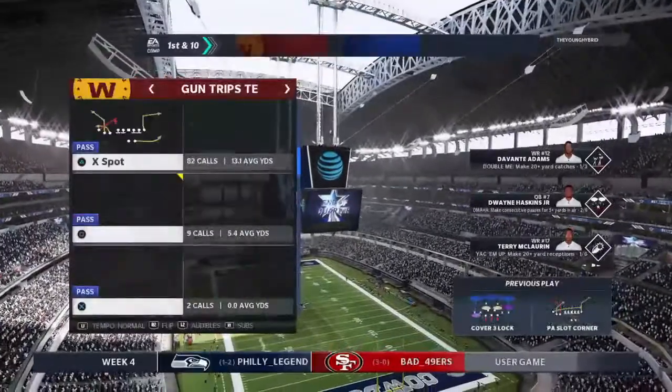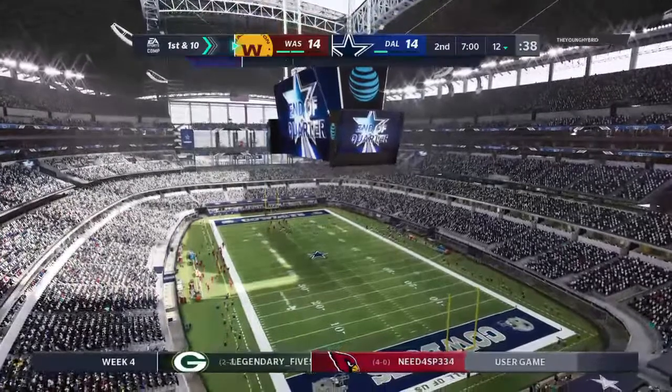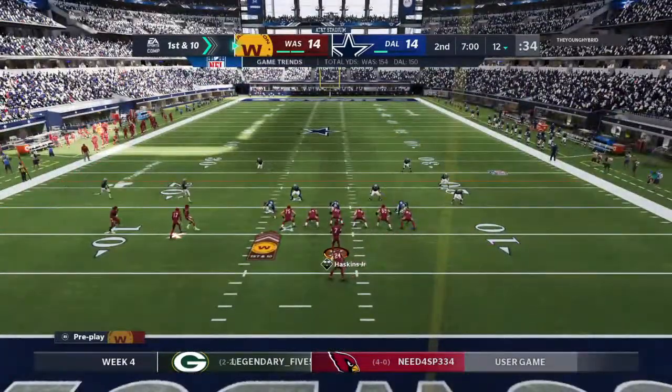And he'll get it up to the 12-yard line here. With the score tied 14-14. So a little more space to operate now. 1st and 10 from right around the 12.